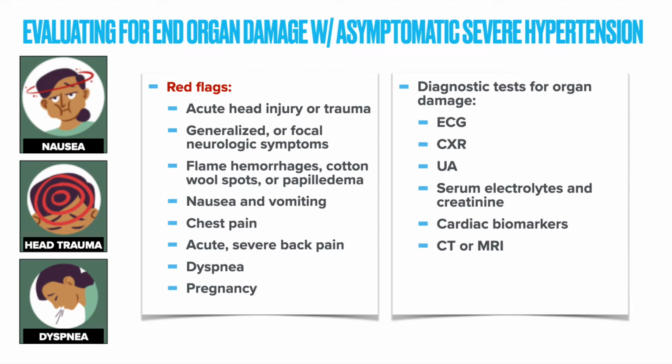chest pain, as this can indicate myocardial infarction or an aortic dissection, acute severe back pain, as this can also be concerning for an aortic dissection, dyspnea, shortness of breath, as this is concerning for pulmonary edema. And then if the patient is pregnant, then of course we're going to be concerned for preeclampsia and even eclampsia.